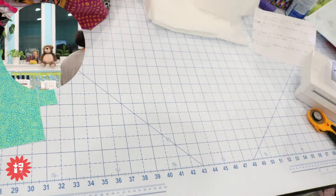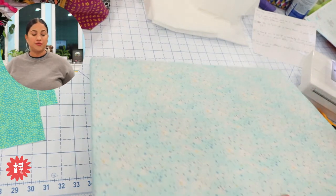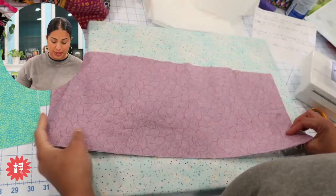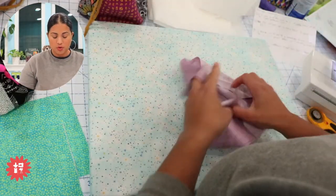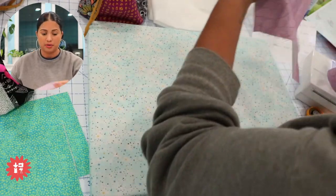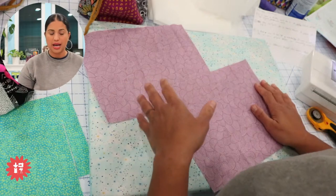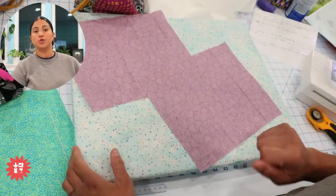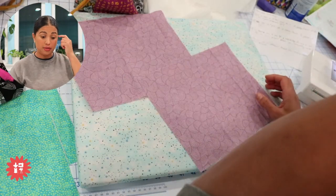fusible interfacing? And so the answer to that, at least as far as I'm concerned, is yes and no, okay? You can use starch in place of a fashion fuse because the starch is going to stabilize your fabric. Where are my other two scraps that I cut out? These ones. So the starch is going to stiffen the fabric, right? Especially if you do multiple passes. If you spray starch and press it with the iron, if you add more starch and you press again and add more starch, you can do 3, 4, 5 layers, however crispy you want that fabric to be.